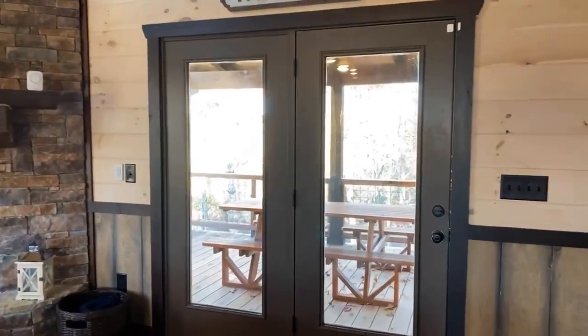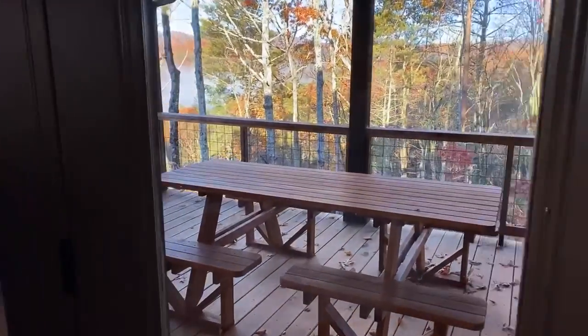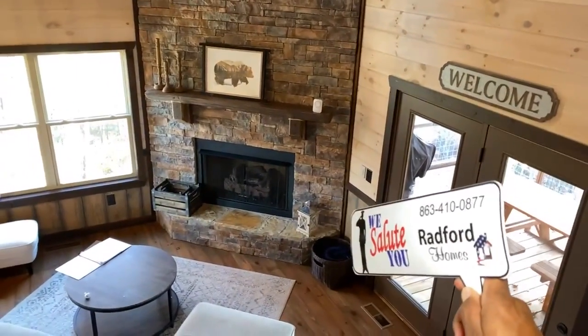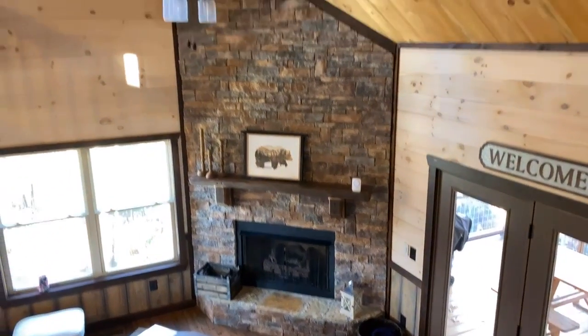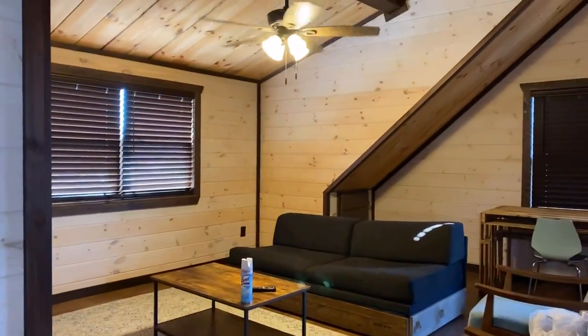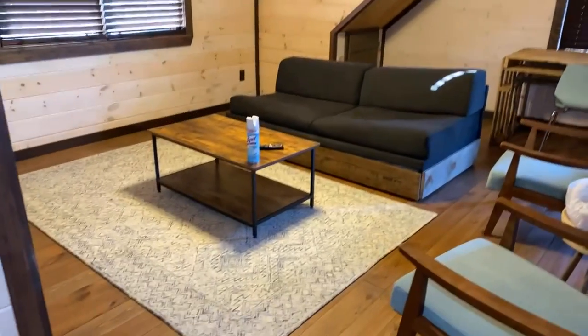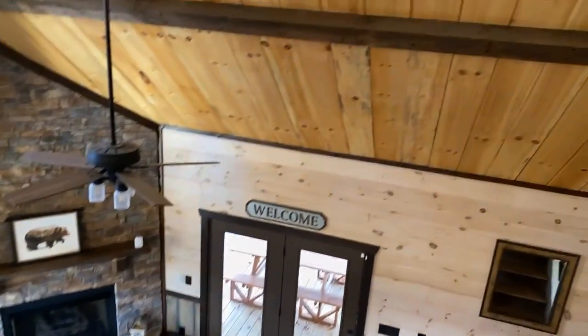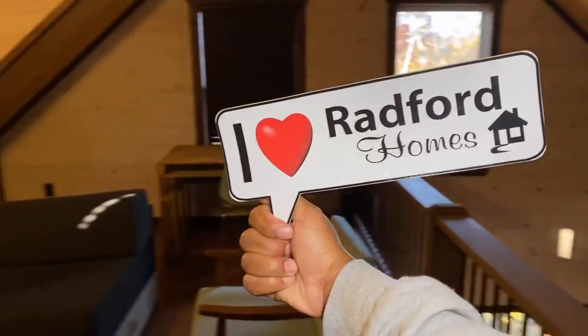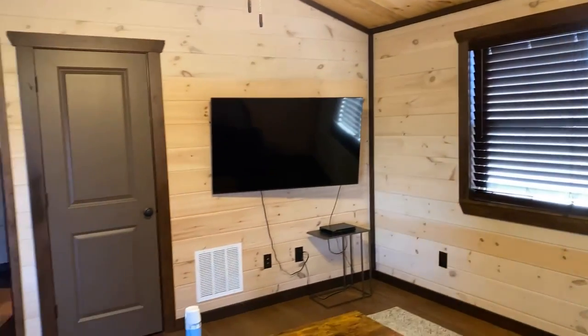Go upstairs. That's where your jacuzzi and everything. I was just out there. You got a real fireplace right there. This is the third floor. Once again, welcome you on a tour with Radford Homes and Miss Radford. And we're in the Blue Ridge Mountains in Georgia.